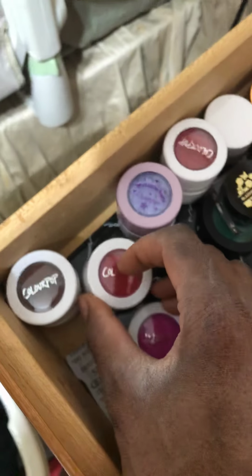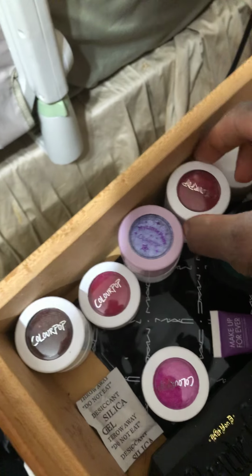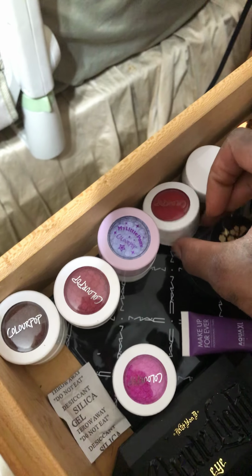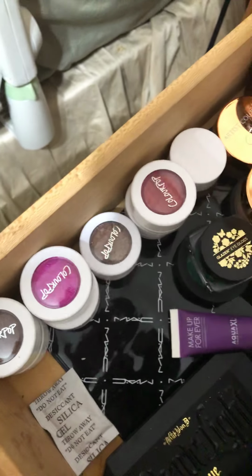I use the eye look I'm talking about from the Ooh La La video. I usually use Hottie Toddy, Fooling Around. What is this? Baby Talk. And there's one other one I normally use, but they had sold out of it on the website, so I ended up not getting it, and now I don't remember the name of it. So, oh well, such is life. But I'm keeping all these.